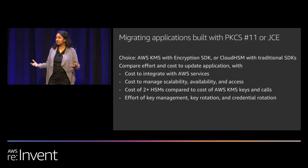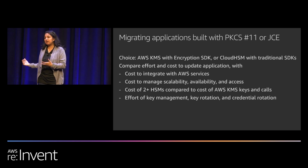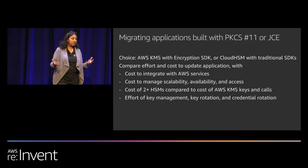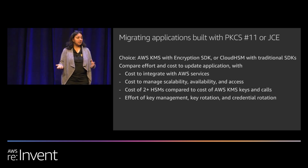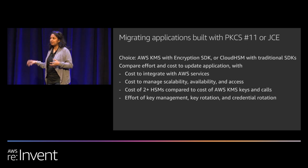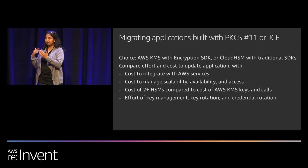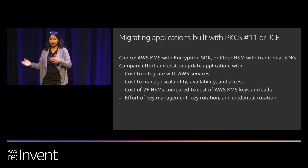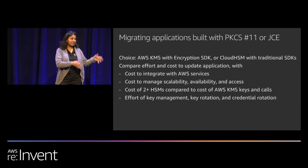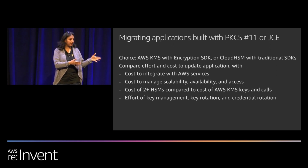You've got your application. It feels like you just want to lift that code, put it into the cloud. And because KMS doesn't speak PKCS11 or JCE, it speaks the encryption SDK, you feel like CloudHSM is your only choice, which may be the case, but when you're using PKCS11 or JCE, in exchange for the standard programmatic interface to crypto, you are giving away all the power and flexibility of AWS Identity and Access Management, IAM, roles, policies, metadata, tags, right?